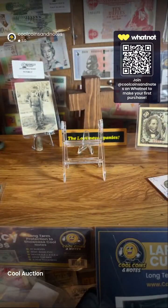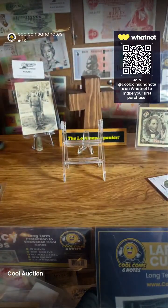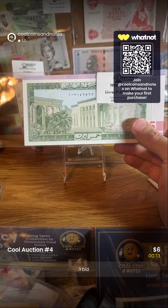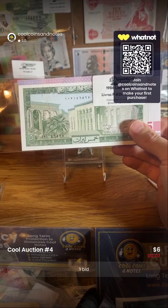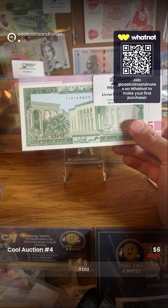Okay. So we've got the purple Lebanon note with the other purple Lebanon note. They're unc too.